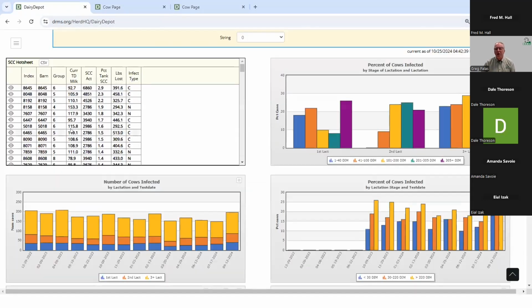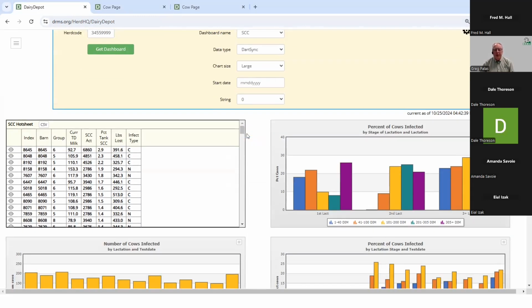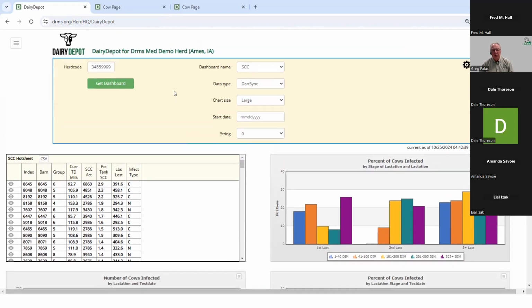So Dairy Depot is an area where you can build your own dashboard, whether it be on cell count, repro, production, genetics, culling, whatever type of dashboard you want to look at.